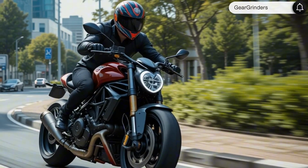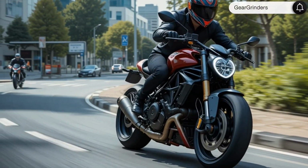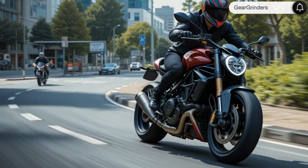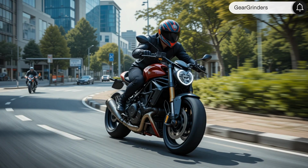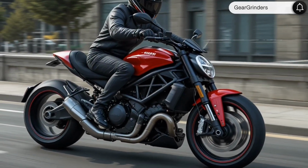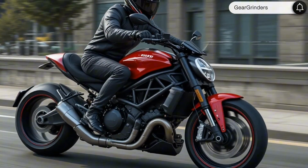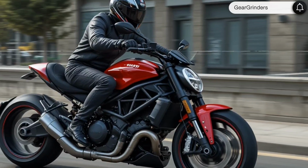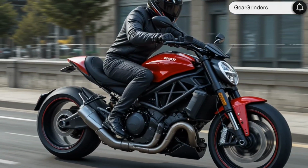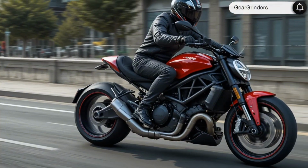The 2025 model is powered by a 1,158 cubic centimeter V4 Granturismo engine derived from Ducati's high-performance lineup and fine-tuned for better power delivery and throttle response. Expect around 168 horsepower with 93 lb-ft of torque, offering thrilling acceleration that hits hard across the rev range. The new exhaust system not only enhances performance but delivers an aggressive, unmistakable exhaust note.